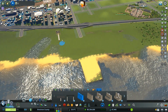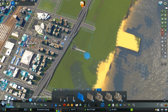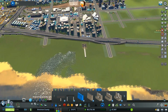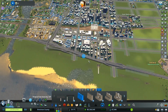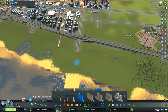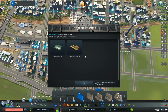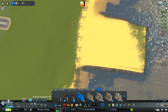We could actually even have two. Like one... Nah, that's pretty close. I mean, it is pretty close, but it would be convenient for people, wouldn't it? Well, we'll definitely get a tram. We're getting a tram running down over here. Maybe the tram can come right down. No, that wouldn't really work out. Oh, wait, look at that. The zoo leveled up. We can touch on that later.